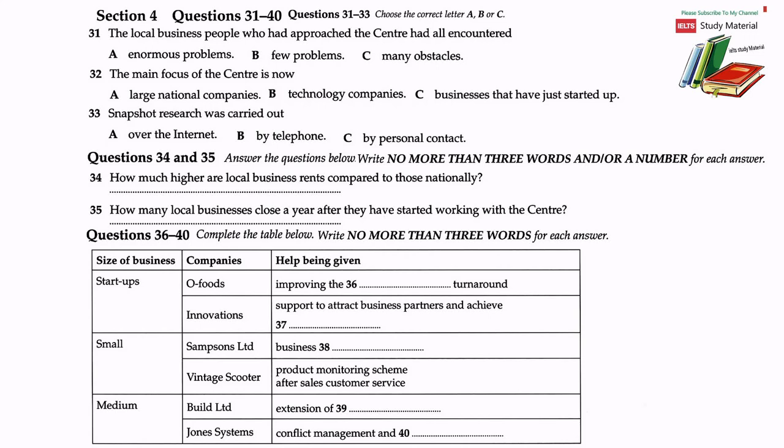In the smaller business category, Samson's Limited, a courier company which is interested in developing a taxi service, is being offered help with their business expansion plans. Another small niche company called Vintage Scooter, which specialises in revamping old scooters, is taking part in a product monitoring scheme, offering customer service up to a year after purchase to check the quality of their restoration.